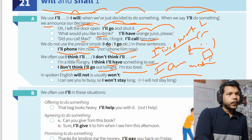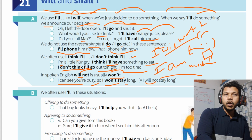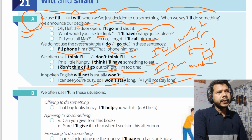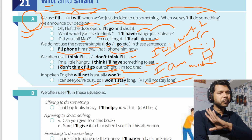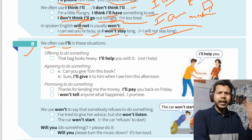Got it? In spoken English, will not is usually won't. You already know that the contraction of will not is won't, W-O-N-T. I can see you are busy, so I won't stay long. So I won't stay long means I will not. Won't means will not. Quite clear? So in this section, you just came to know that will and shall mean making a decision on the spot, not pre-decided.